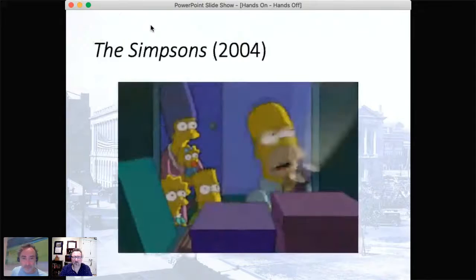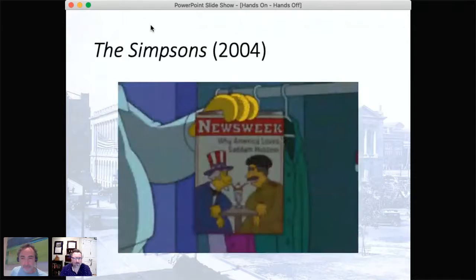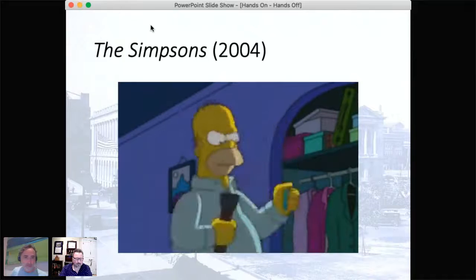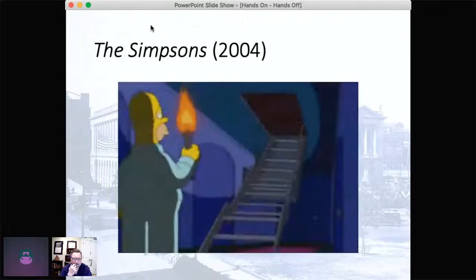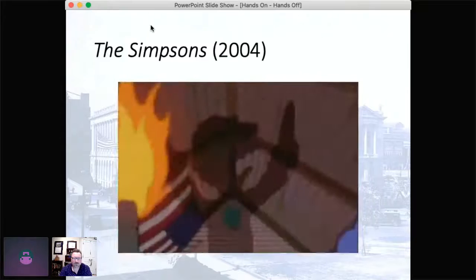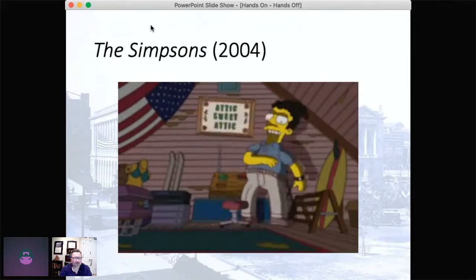I don't see any ghosts. I did find this Newsweek from 1986, Why America Loves Saddam Hussein. That's it. It's one thing for a ghost to terrorize my children, but quite another for him to play my theremin. Hello, Simpsons. It's one thing for a ghost to terrorize my children, but quite another to play my theremin.